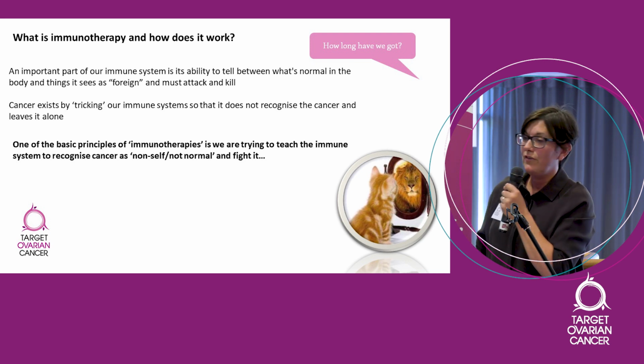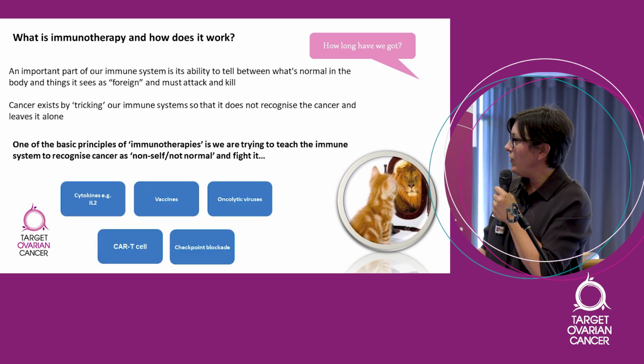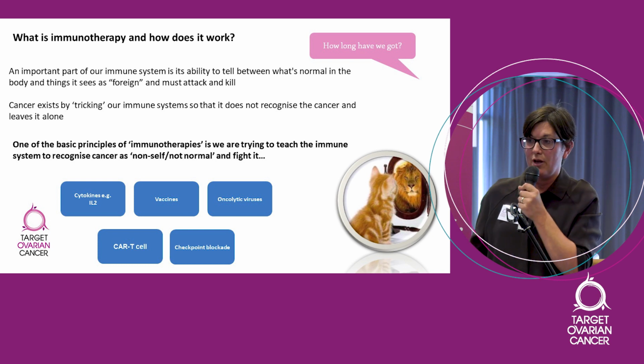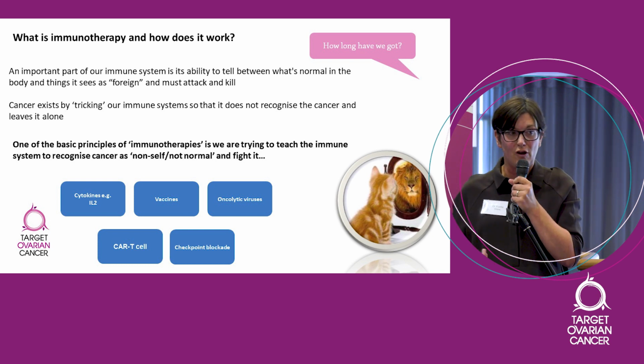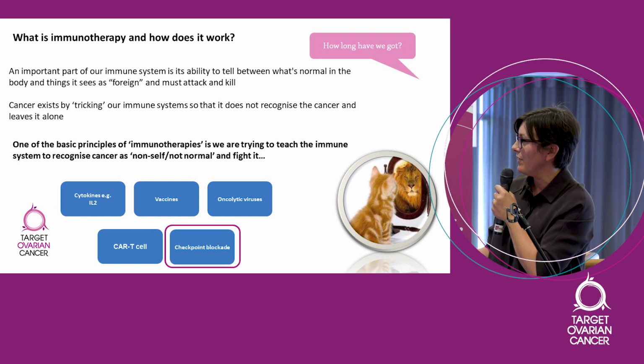There are lots of different strategies to do this. And again, you could fill a whole day talking about each of these strategies. I'm really just going to focus a little bit on immune checkpoint blockade, because when my patients ask me about immunotherapy, that's normally what they're talking about, because they may have read something in the newspaper about another cancer.